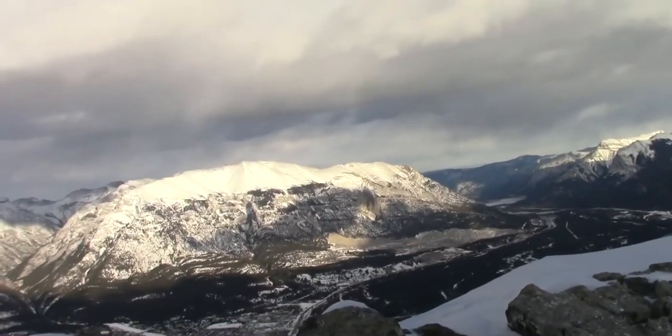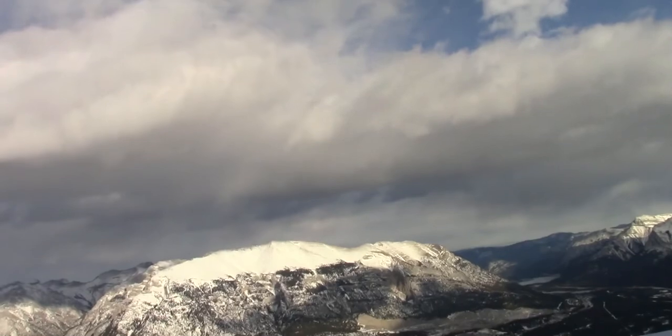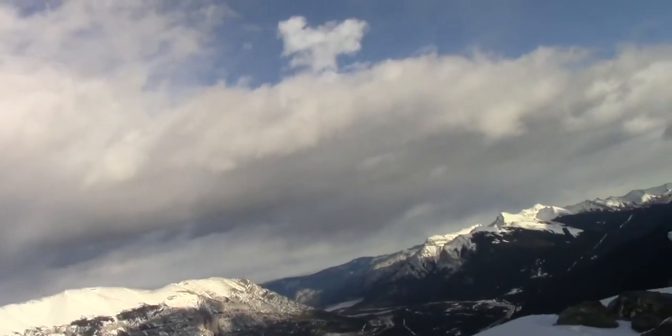Take some panorama footage. So you're going down? You're going down?